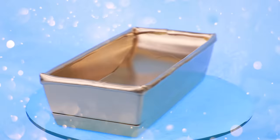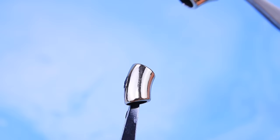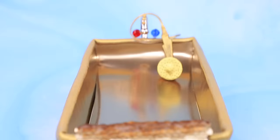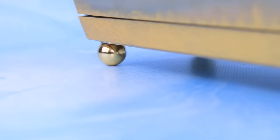Wow, it's so clean that it shines. We can make a shower out of decorations and a cord from old headphones. Glue a couple of elements to make a faucet. Red and blue taps regulate the temperature. Make a headboard out of sequin fabric. And with beads as legs, the tub will be steady on any surface.